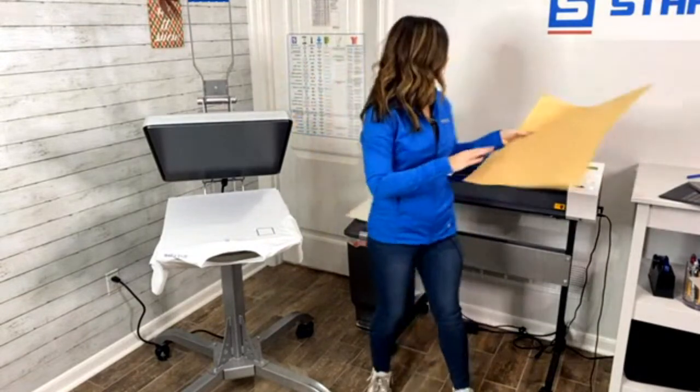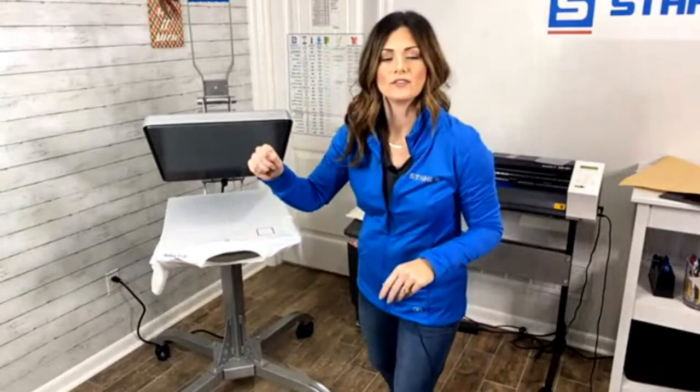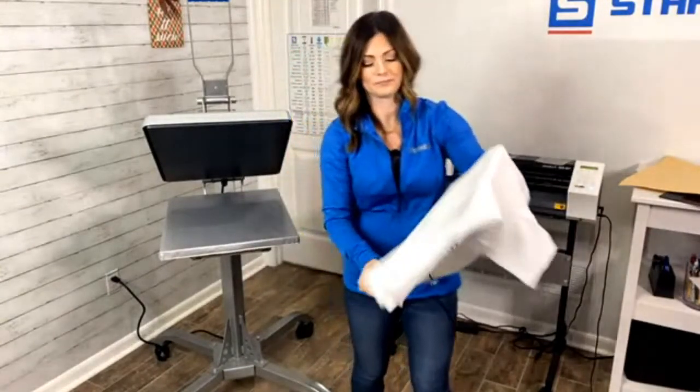Man, I need to put a string on this. That way it can just bounce off of my press whenever I'm done. All right, so that's where we are on the shoulder placement.